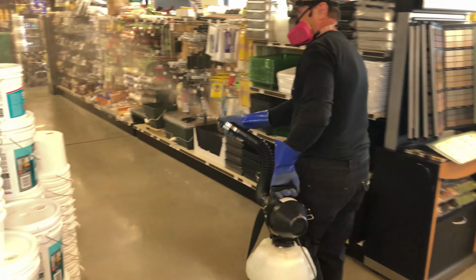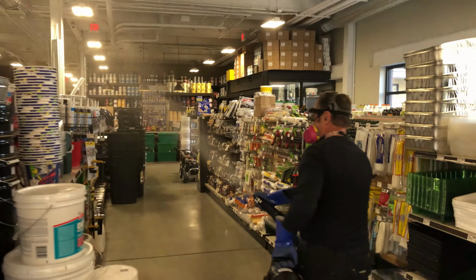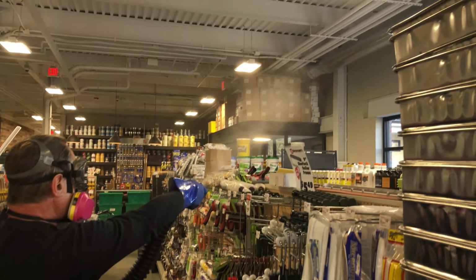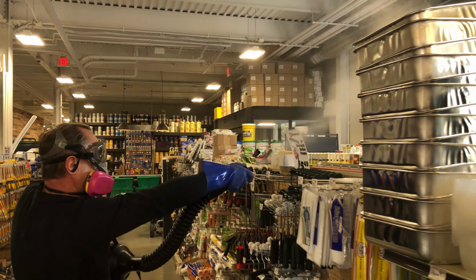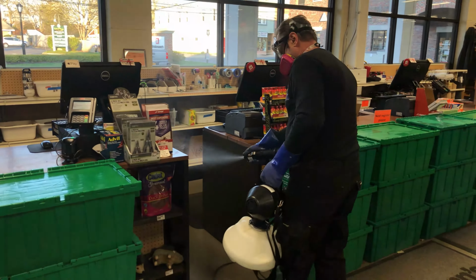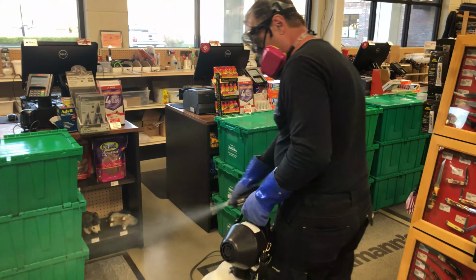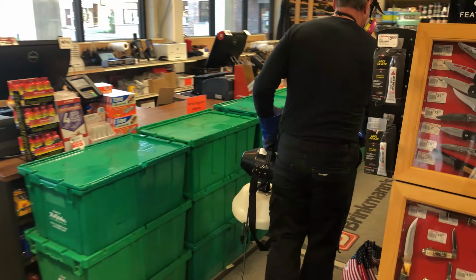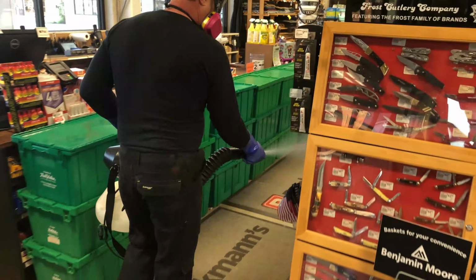So we're going to use state-of-the-art protective gear to keep ourselves safe while we're spraying the chemical. So once we broadcast the chemical into the air, it'll kill all airborne viruses and germs, and it'll settle on all surfaces, leaving a disinfectant barrier so that when you touch it, you don't run the risk of infecting a product or an item that's in the store.